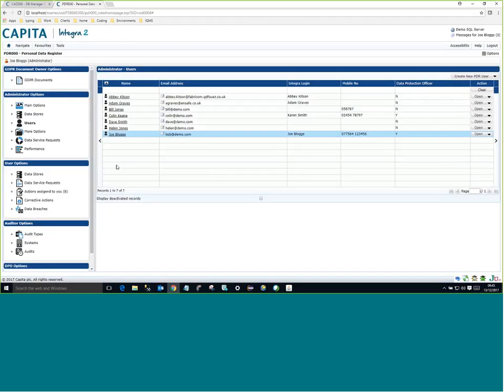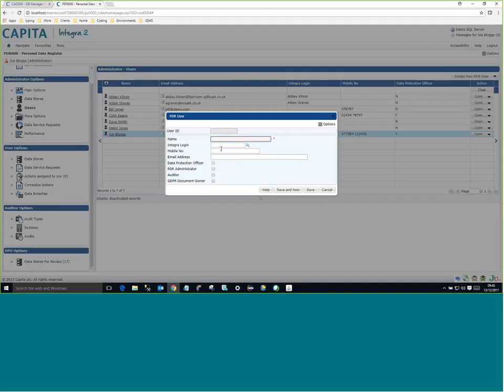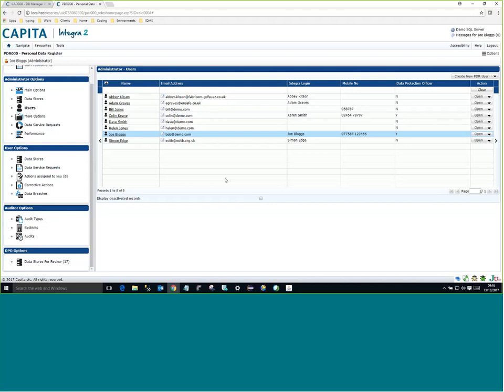When I do that, depending on what roles they're in depends on the options they see down the left-hand side here. Adding a new user is as simple as creating a new user, typing in a name, and deciding, oh, I'm going to make them an auditor and a GDPR document owner. Press OK, and then that person can now log in to the system. Give them security access into the system, and they can see what they actually need to do. The idea is to make this as simple as possible so you can get up and start running with it straight away.